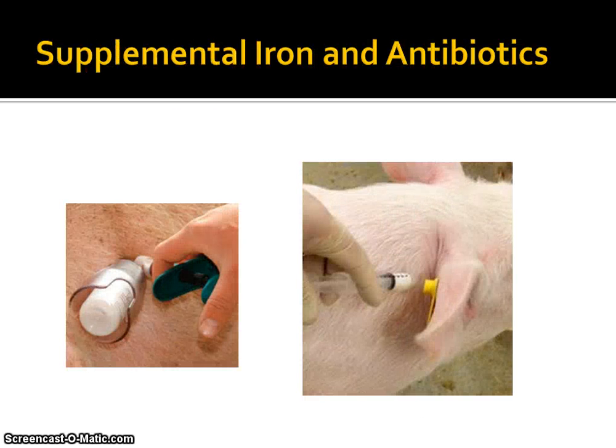Iron needs to be supplemented because piglets are born anemic and do not receive adequate iron from the sow's milk. 100 to 200 milligrams of iron is supplemented via injection or orally by 3 days of age. Injection is preferred because it is less difficult and less time consuming. The injection is an intramuscular shot given near the side of the neck.